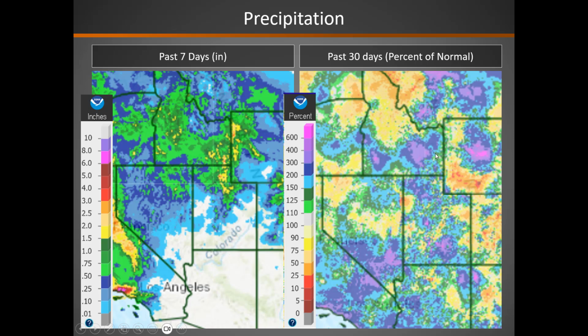But over the past 30 days, it's been a pretty good month for us precip wise, especially Utah, even southern Nevada, and the Snake River Plain. But there are some drier pockets. The central Idaho mountains have missed out on a lot of precipitation recently. Drier pocket there in northwest Nevada, and then kind of hit or miss also in western Wyoming.